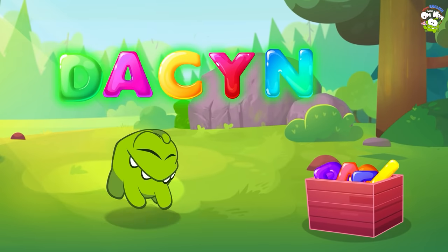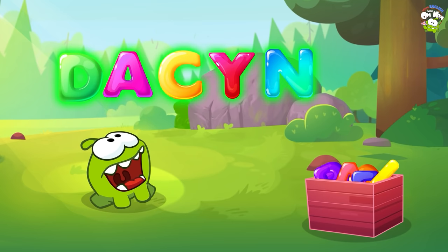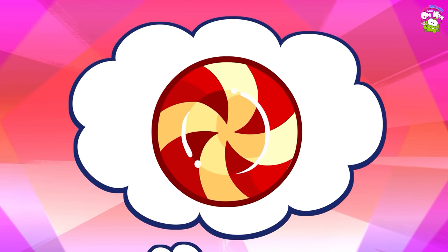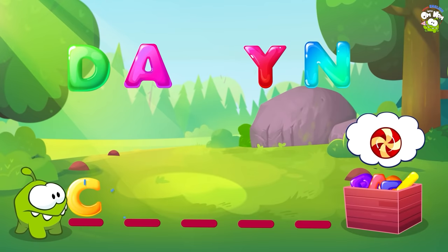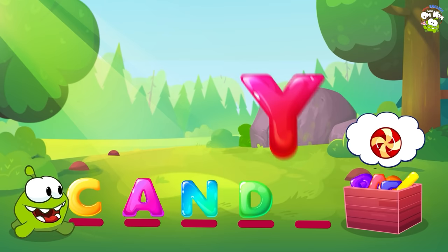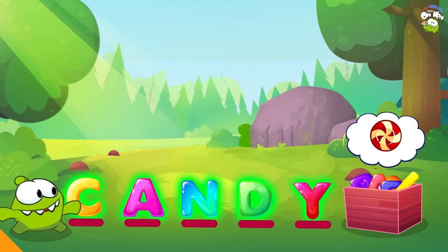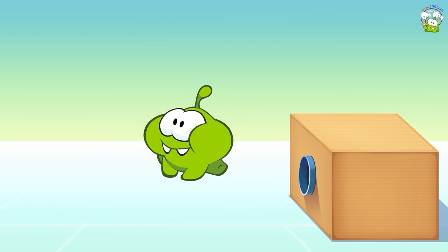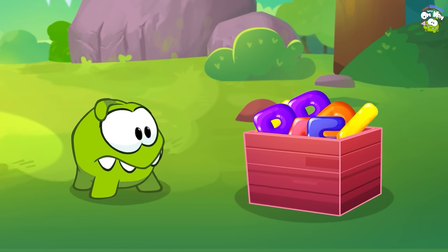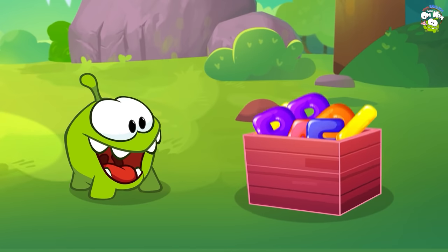What does this spell? Let's help Om Nom, shall we? Ooh, that looks like a candy. See? A-N-D-Y. Candy! Om Nom's favourite. Om Nom loves candy, don't you, Om Nom? Again, again. Yes, don't bang into the box, though.